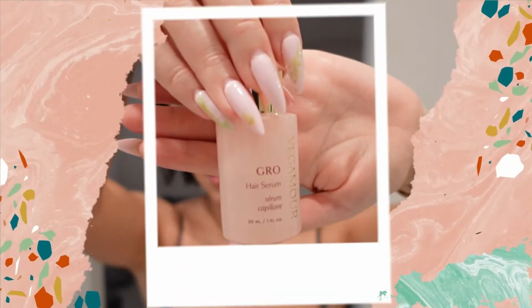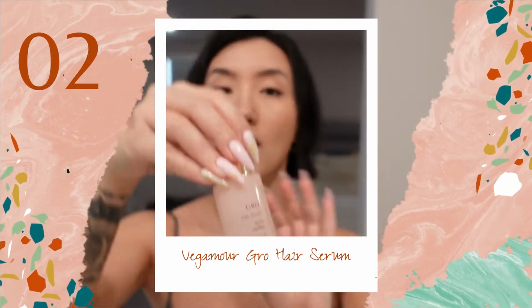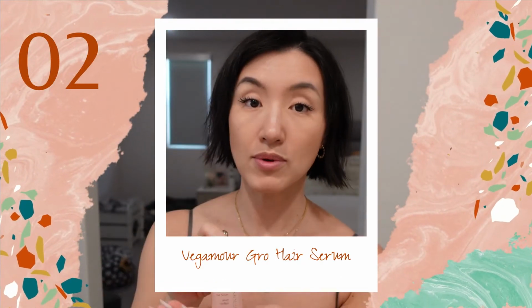Second product is this guy, the Vegamore hair serum. I've been using it for 2 months now. I don't use it every day. I usually use it whenever I wash my hair, which is roughly every 2 or 3 days. I do notice a difference. My hair is growing quite fast, and I do notice less breakage when I do use it more as well.